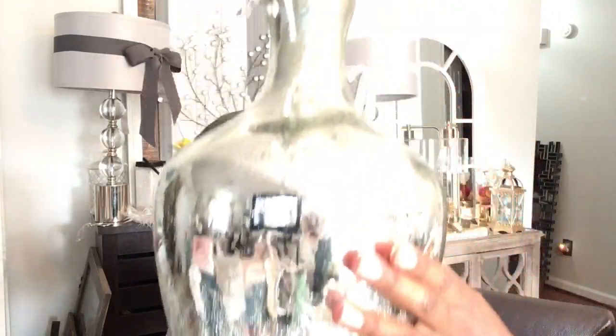So the next thing I want to show you was really the steal. It was the first thing that I saw, the first thing that I picked up, and it is absolutely gorgeous, you guys. Like, I just love it. And I hope that you can really, really see it because of the lighting. But this is it. It is a mercury glass vase. It is so, so gorgeous.